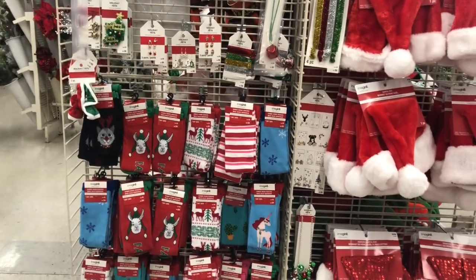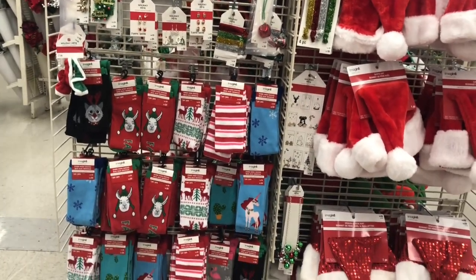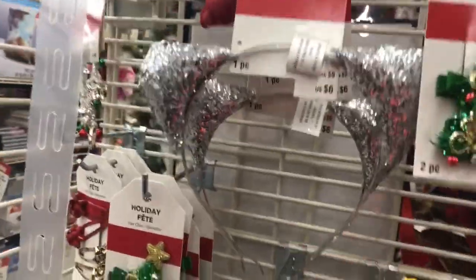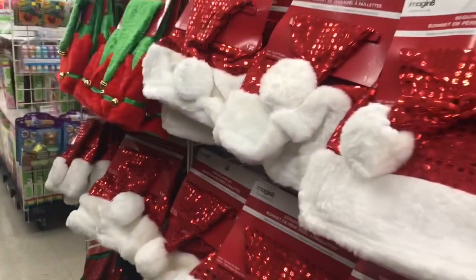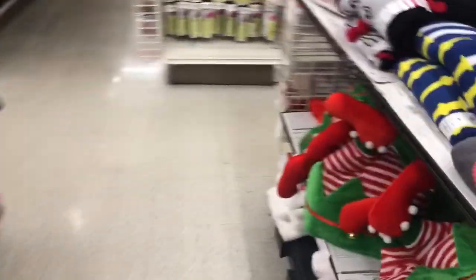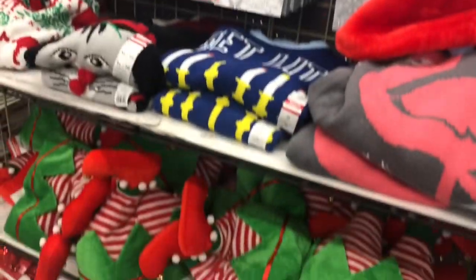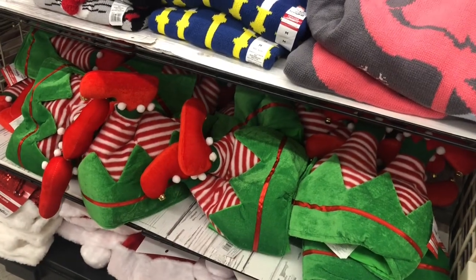So while I'm in Michael's, y'all, I'm trying to get like some more festive things for my videos. So I do see they have like a lot of Christmas socks here, and I think that this is so cute right there. They have like a lot of Christmas themes, like headbands and stuff. I'm trying to like plan out all my videos so I know what to buy. They have like Santa hats and elf hats, which is pretty dope. So far, I just have the gingerbread house because that's the video I'm gonna do.